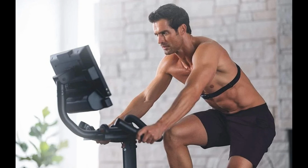How long should you ride a stationary bike to lose weight? 1-month exercise bike results are not the same for everyone, so nobody can give you an exact period to lose weight by using a stationary bike. Why? Because everyone has a different rhythm.